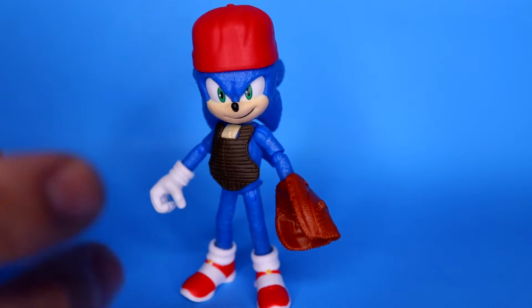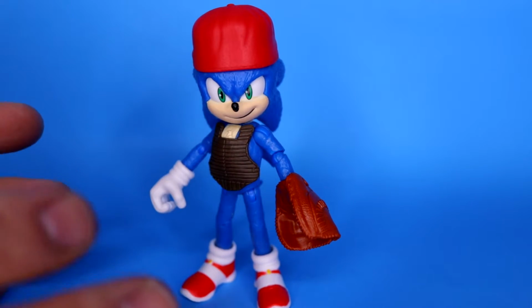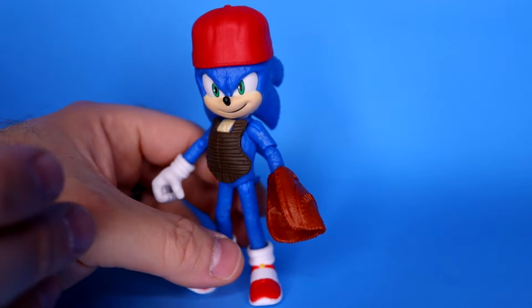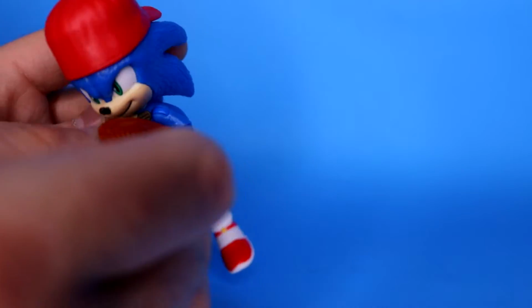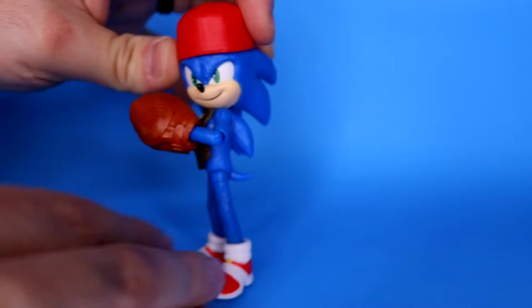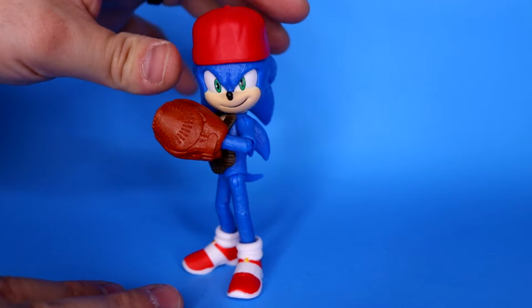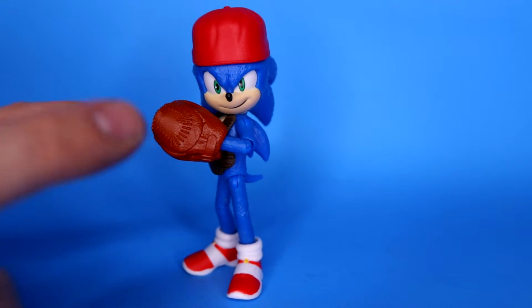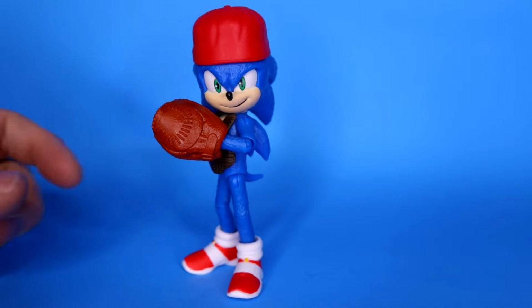We'll see what happens. But you can tell this is early when it comes to designs because this was given to them like, hey, make this, but it never was in the movie anyway. But you can get him in poses where he looks like he's ready to pitch and stuff like that, which looks really nice. But speaking of looking really nice, the eyes on him are painted very differently compared to the regular Sonic. In fact, I'll pull that out right now so you can actually see.